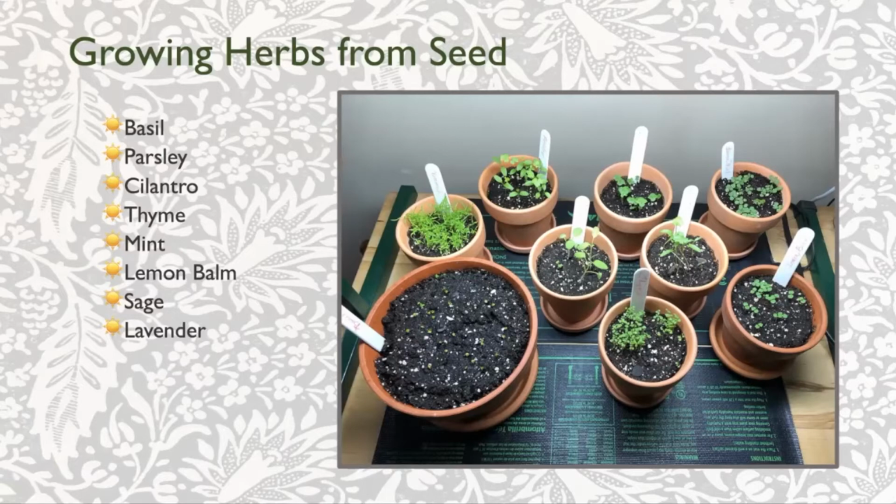Recommendations, again, you should use a soilless potting mix. Plant the seeds like the package directs. Some seeds say they need light to germinate, so you want to put them right on the surface. If it says to plant them 1/2 inch deep, like cilantro, then you plant them 1/2 inch deep, just like you would outside.